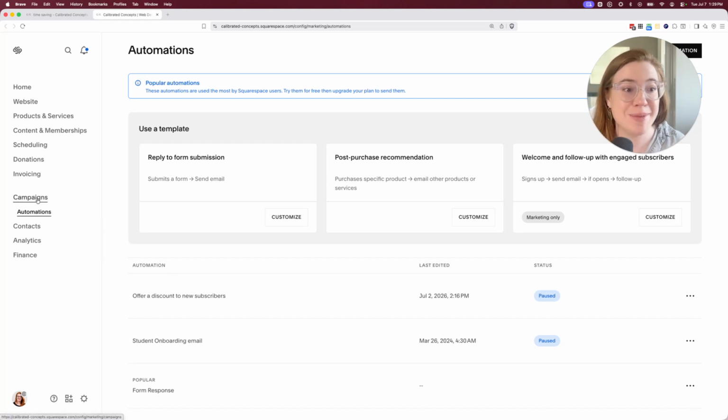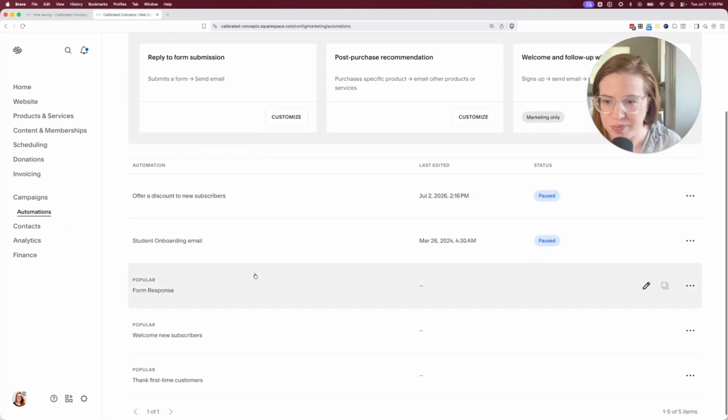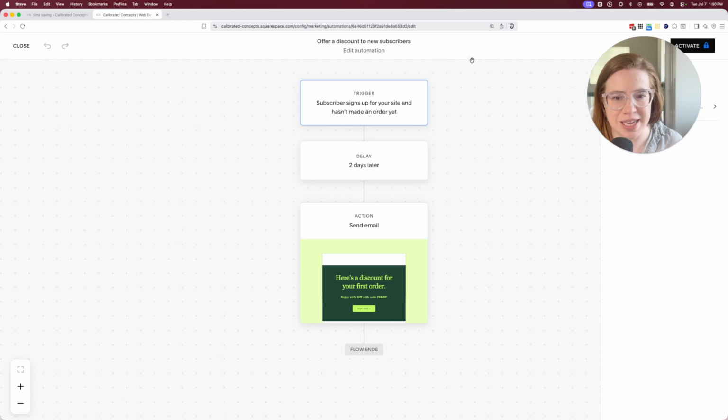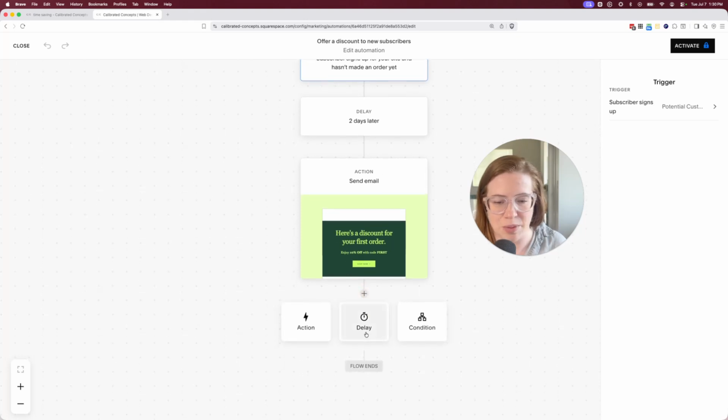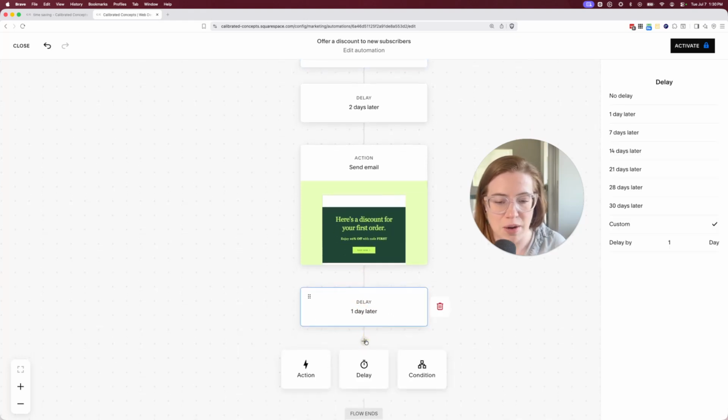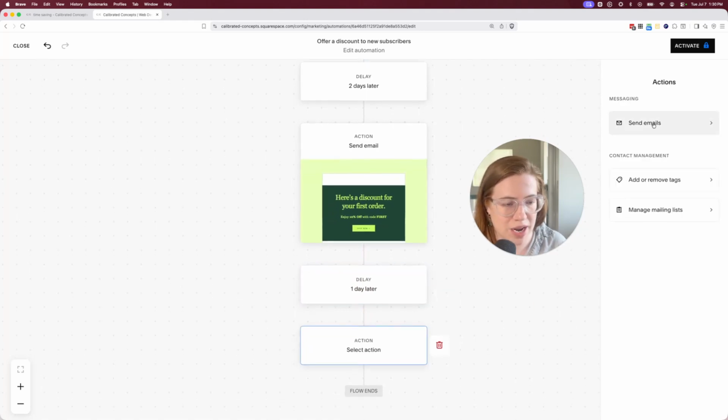So if you're using email campaigns through Squarespace, you can now do drip campaigns. You can now connect lots and lots of emails and set custom timeframes for when they should go out and have triggers that make sense for your business. So you can say, I want to offer a discount and I want that to trigger for people who sign up for our site and haven't made an order. 2 days later, they get a discount. But then I can decide, okay, what happens next, right? You didn't used to be able to do this. Now I can say I want to delay and then I want another email to go out, right?